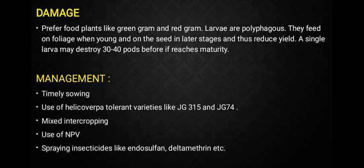Damage: they prefer food plants such as green gram and red gram. Larvae are polyphagous. They feed on foliage when young and on the seed in later stages and thus reduce yield. A single larva may destroy 30 to 40 pods before it reaches maturity.